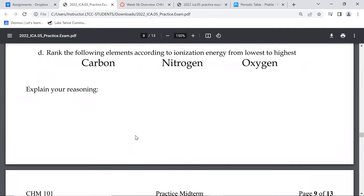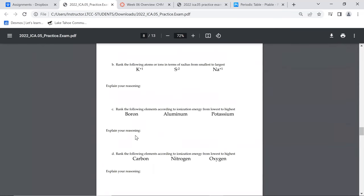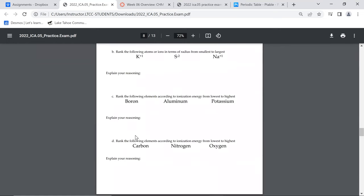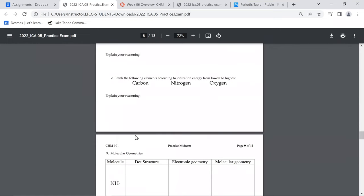All right, so this is another thing that I will just tell you I'm going to do. The reason that I ask them in this order is the first one was general trends. Nothing tricky about it in terms of ions or anything like that. And then I made it a little tricky by asking about ions. Then ask general trends for ionization energy, which means the last one is going to be a little bit trickier. And so in this case, looking at carbon versus nitrogen versus oxygen, they're all right next to each other on the periodic table, right?